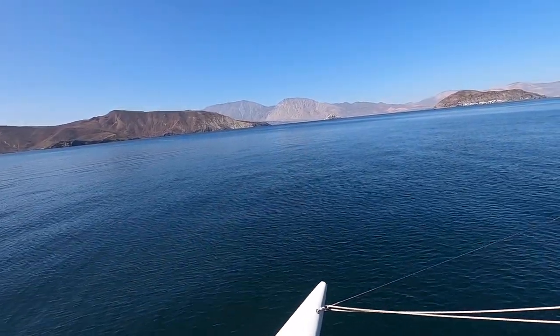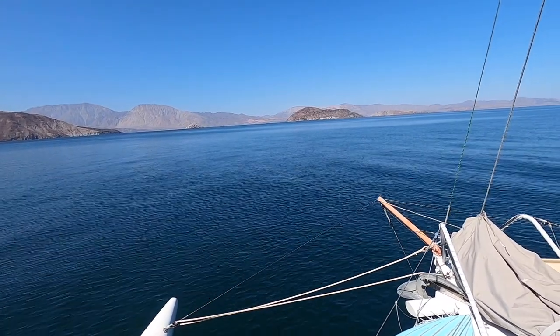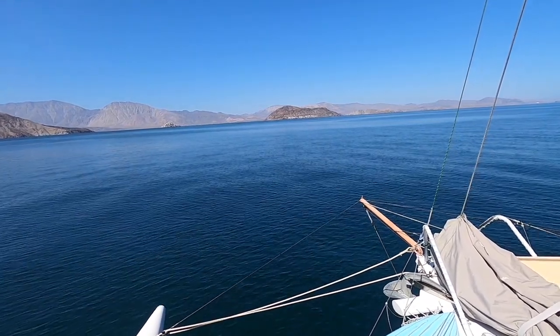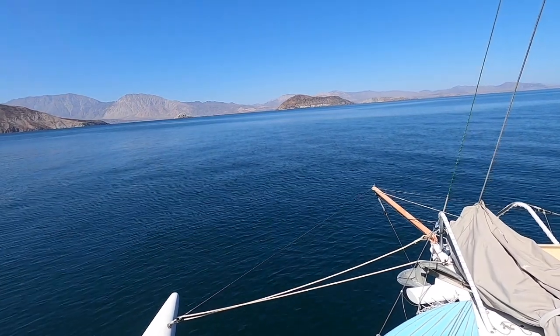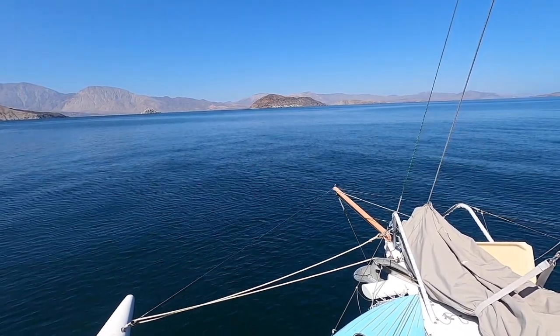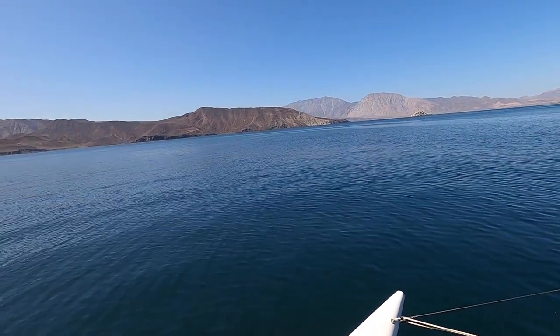Saw a ray doing a backflip in front of the boat. Anybody knows why they do that, send in a comment. There's another one. I think they're trying to get creatures off their backs. They seem to land on the black back. And they're doing it all over right here. Either that or it's feeding, I guess. It's a lot drier and starker here.